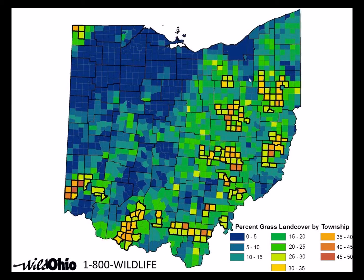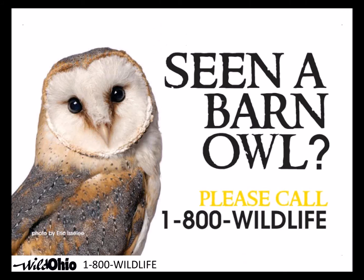Most of them are in the eastern part of the state, or even down into the south. This big block of blank stuff in the west and the northwest, that's where we have a lot of row crop agriculture and not very much pasture or hay fields. So it's probably not going to support that many barn owls. So that's not where you really want to target putting up more boxes.